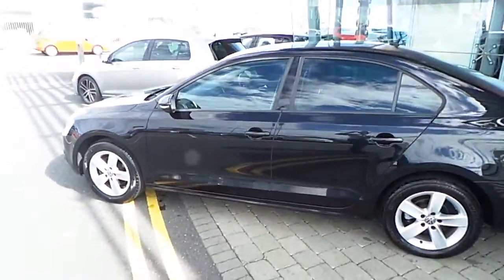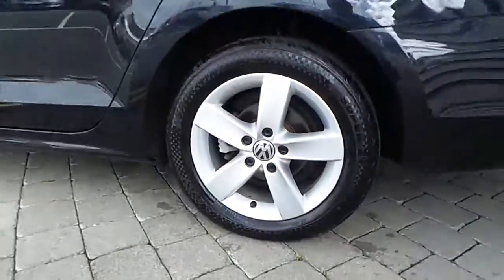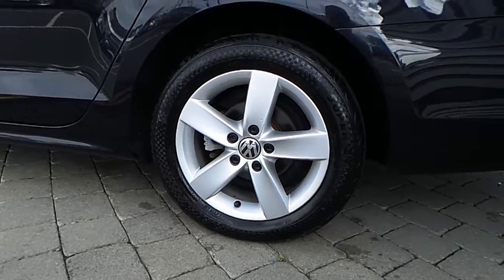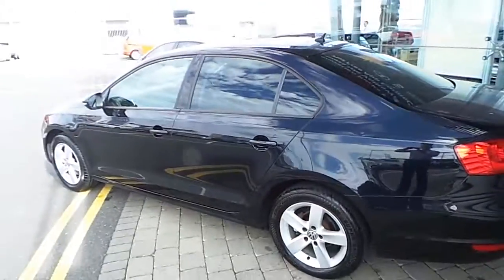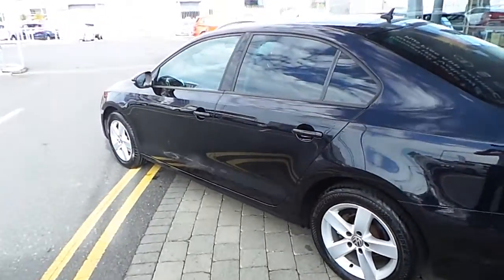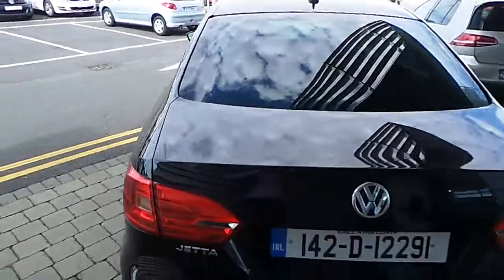Today we're gonna look at this beautiful Volkswagen Jetta 1.6 TDI. The engine is producing 105 brake horsepower. The car is set up with 5-spoke alloy wheels. No scratches all over the body. Comfortline trim.